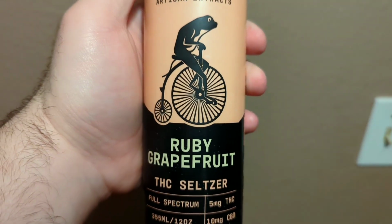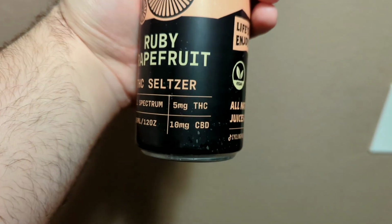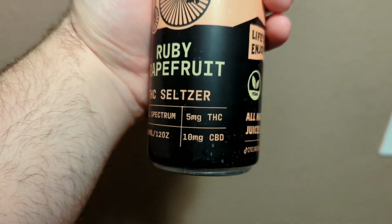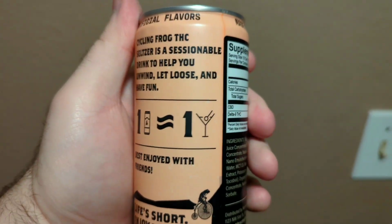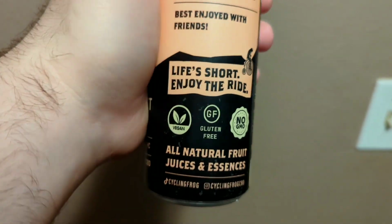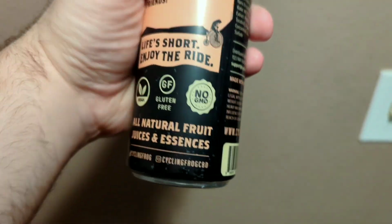It shows a frog on his bicycle. It's like an old style bicycle. 5 milligrams THC, which is the Delta-9, and 10 milligrams CBD. "Life's short, enjoy the ride." Vegan, gluten-free, no GMO.